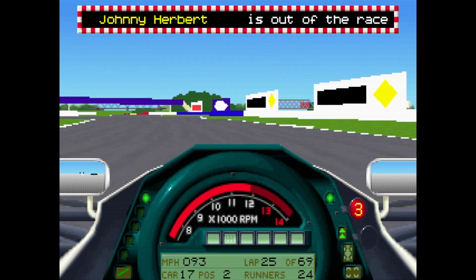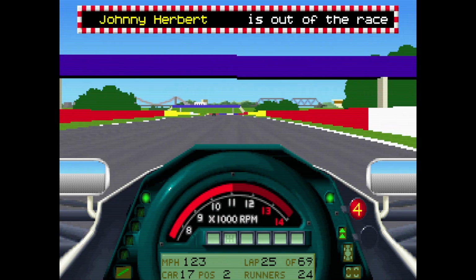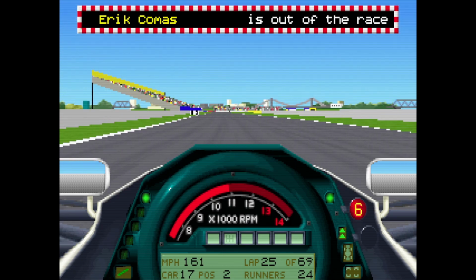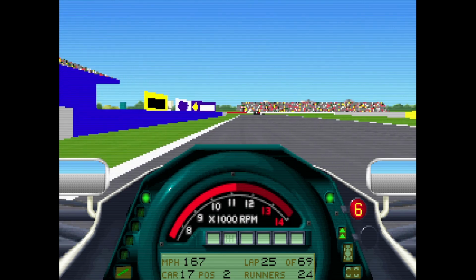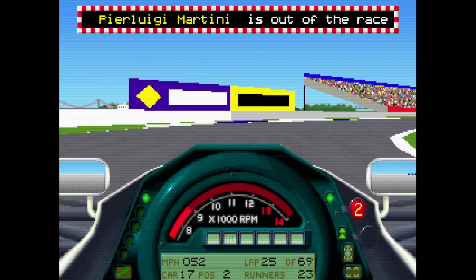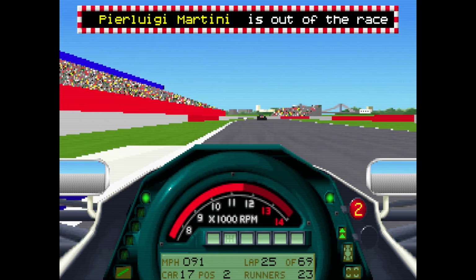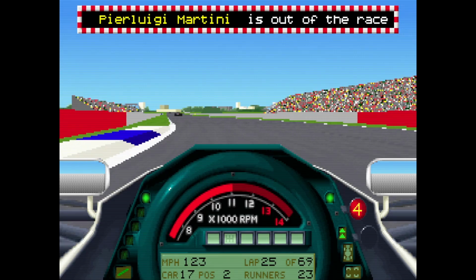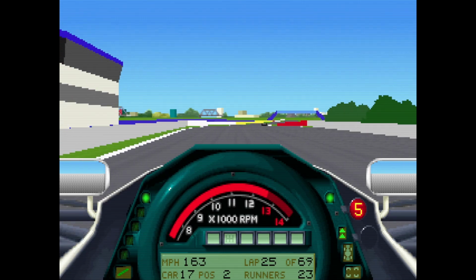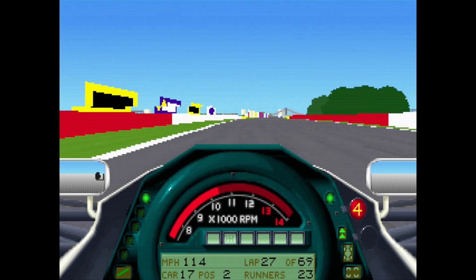Oh no, we've lost Johnny Herbert. Had some retirees. Eric Comas and Johnny Herbert are out of the race. Must have had a to-do at the pit entry, no doubt. That sort of thing tends to happen. Pierluigi Martini is out of the race. More carnage at Montreal. Pretty standard for this track.